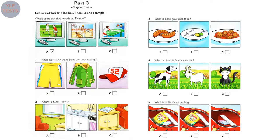Two. Where is Kim's tablet? Where's my tablet, Dad? I don't know, Kim. Is it on the cupboard in the kitchen? Oh, it's here in the living room, under the mirror. Good.